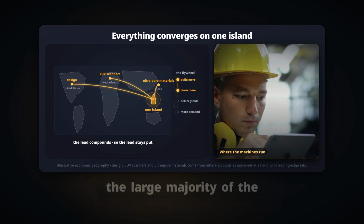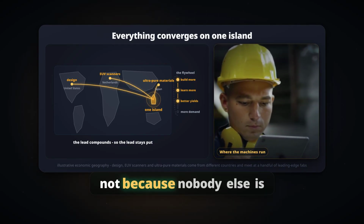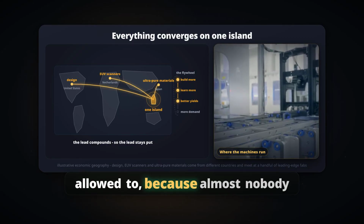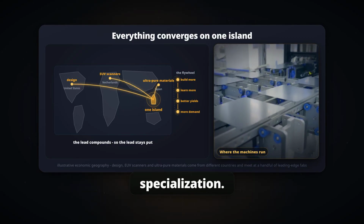By common estimates, the large majority of the world's most advanced chips are now made there, not because nobody else is allowed to, but because almost nobody else yet has climbed the same decades-long mountain of specialization.